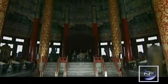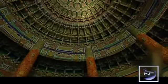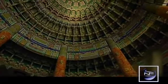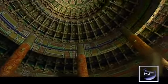The arrangement of the pillars implies a profound meaning. The inner 4 suggests the 4 seasons of the year, the 12 in the middle stand for the 12 months of the year, and the outer 12 the 12 periods of a day. Together, they represent the 28 constellations of the universe.